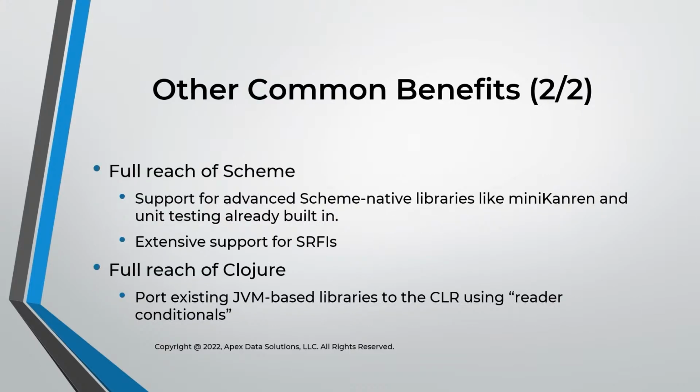Just to reiterate, you have the full reach of Scheme, meaning every Scheme library out there, with very few exceptions, will run in our .NET flavor of Scheme, which is based on IronScheme. This means that libraries like miniKanren, which supports logic programming and very advanced unit testing, are already built in. It's part of the product.